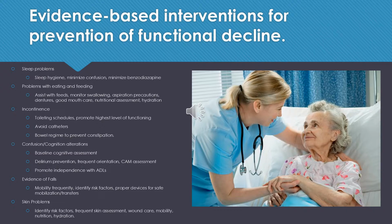Next, we look at incontinence. Placing patients on a toileting schedule will help promote the patients at the highest level of functioning. It will also help avoid catheters. We also need to look at putting patients on a normal bowel regimen to help prevent constipation, which could also lead to urinary incontinence or urinary retention.